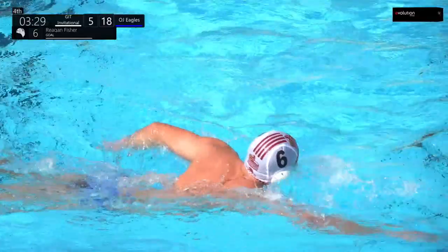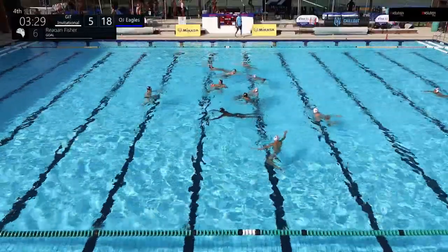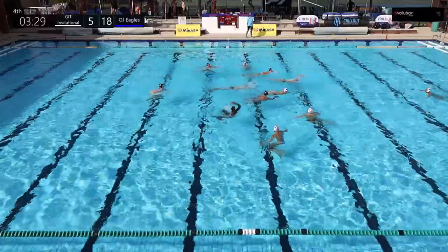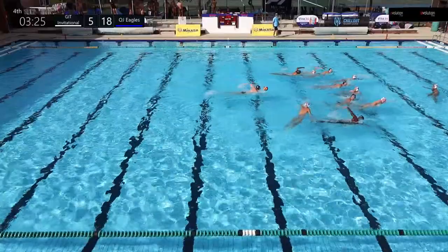Lot more drive from this Gauteng Invitational side. Be interesting to see if they can add some more here. If only they had started the game with the same enthusiasm, it would have been a bit of a closer affair. But let's see here.